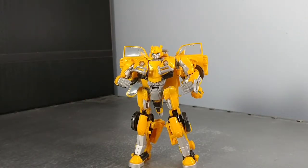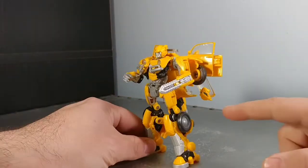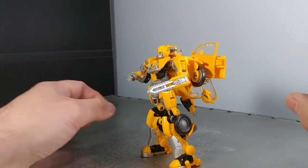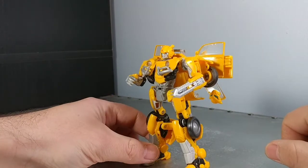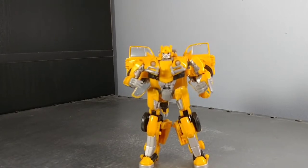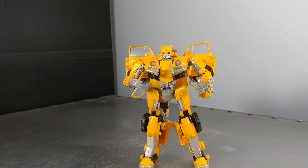It's just where things won't tab in, things fall off. His head pops off. Everything, like if I touch this back here and I had to do it upside down, it's going to fall right off. It's just that kind of stuff. The figure itself looks good. I love the detail and I love the look of the figure. It's the little things, the QC problems that made this figure a disappointment for me.